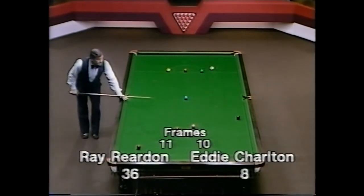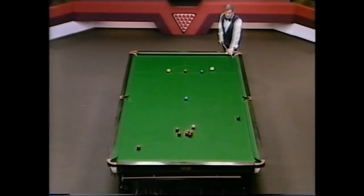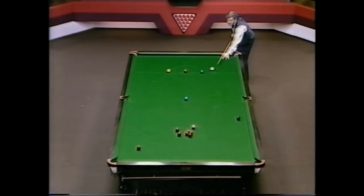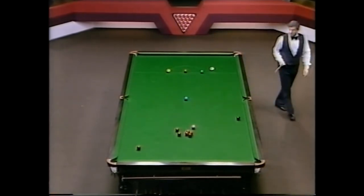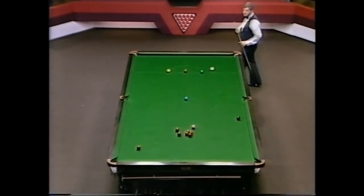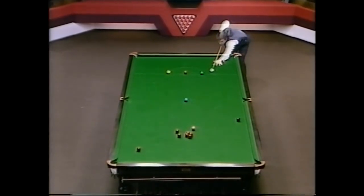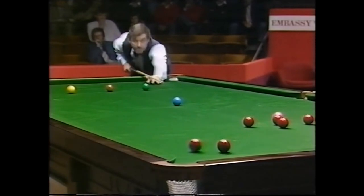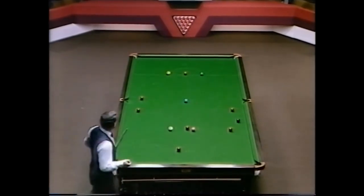He's further hampered, of course, with the pink, which doesn't allow him to come off the right-hand side of the cluster of reds. May possibly be looking to play one red onto the other to disturb them, but it's a lot of danger in that sort of shot. And there was the danger, but fortunate.